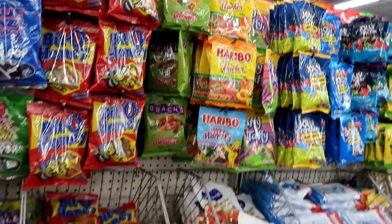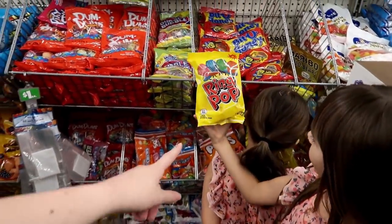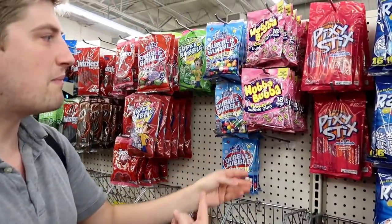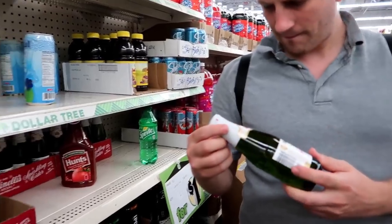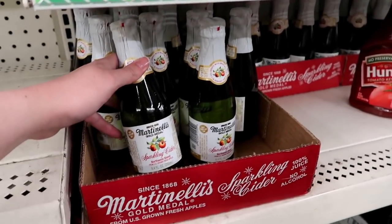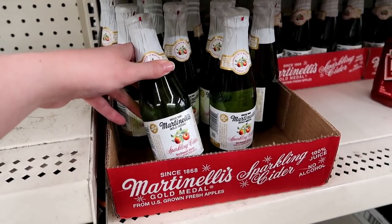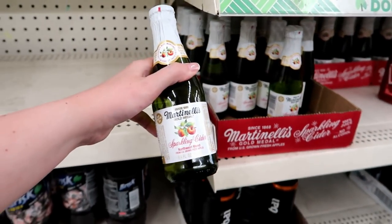A giant lollipop. Have you been looking for them? Ring pops. Oh, I can remember them when I was a kid. You remember them? I haven't seen that in years. Have a bubba. You can buy cider. Is that proper cider though? I don't think it's actually alcoholic cider because I can't see a percent on it. Mom, oh, that's the stuff my dad loves.